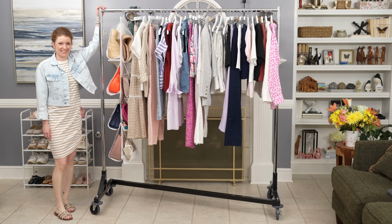So I sent it back and I ordered the Uline rolling racks, and they're Z racks. They're sturdy. They are more expensive and I had to pay for shipping, but it was worth every penny. I absolutely love them. I can move them around my house easy. They store clothing really well and it keeps them nice. They're a little bit taller than a lot of the racks you'll find on Amazon, and they're really good, easy to put together, and just perfect.